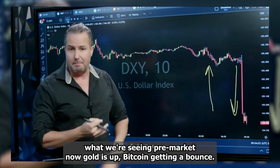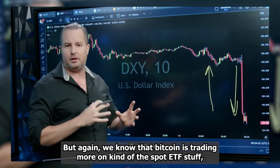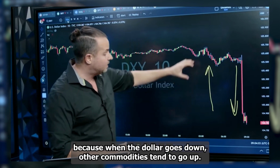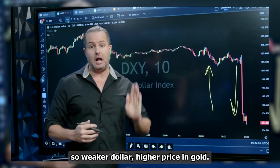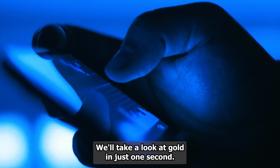Now, gold is up. Bitcoin is getting a bounce, but again, we know that Bitcoin's trading more on the spot ETF stuff, but gold is getting a big bounce. Silver's up big because when the dollar goes down, other commodities tend to go up. Remember, they're traded in terms of dollars, so weaker dollar, higher price in gold. We'll take a look at gold in just a second.